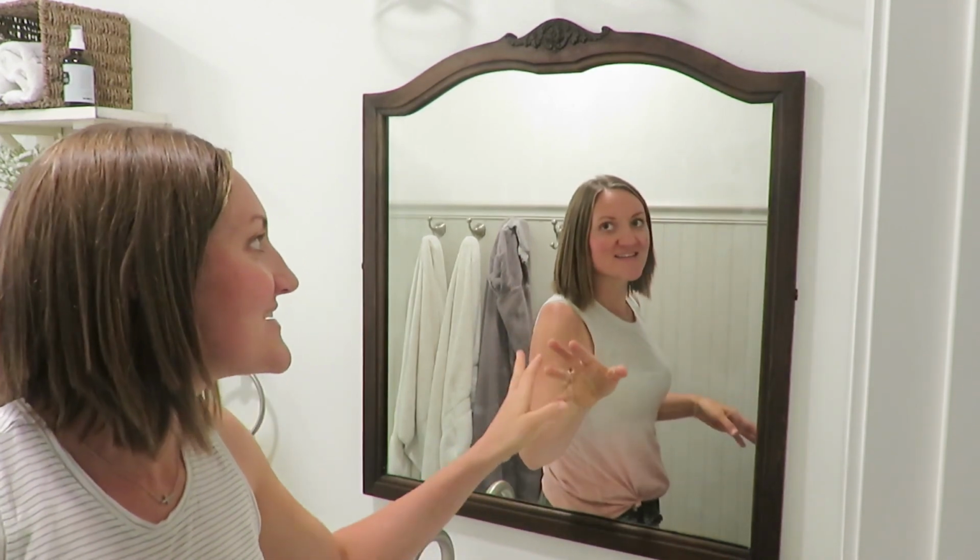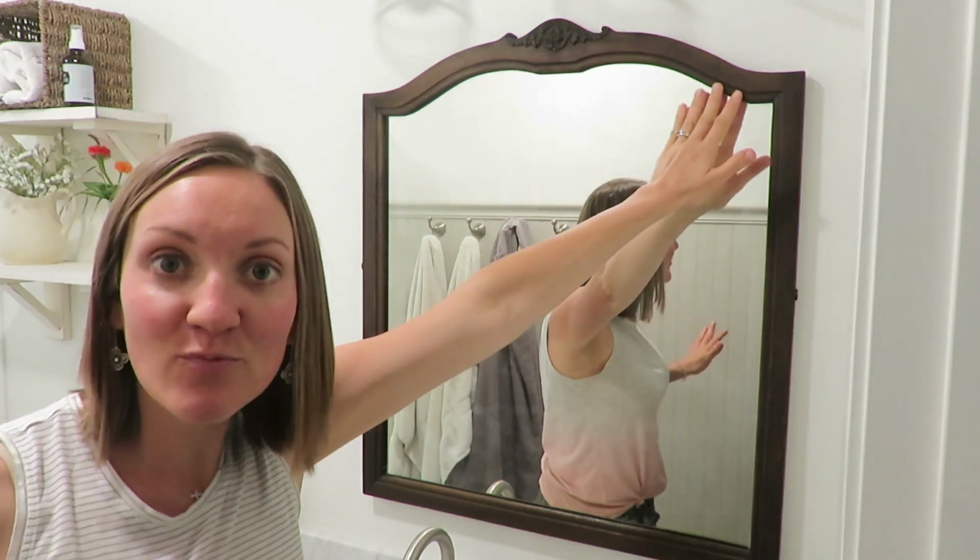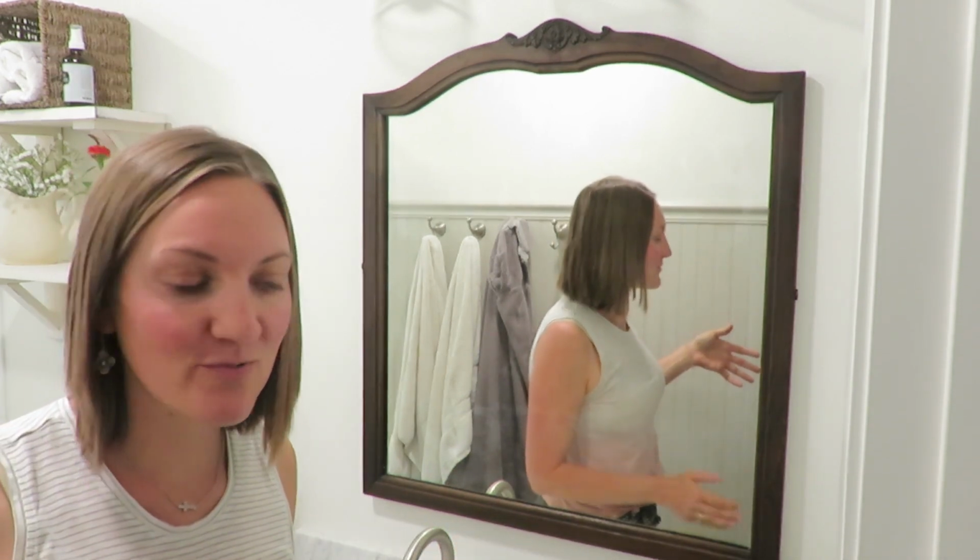Alright, so I'm kind of standing in an awkward position because our bathroom is so small. My hands are touching the wall on the wall. But here is the mirror. It has some beautiful character up at top. It's that same wood color, and I just think it adds such a beautiful touch to our renovated bathroom. And I love having this mirror here.